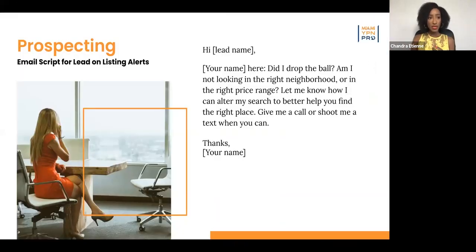So this here is a quick email script for when you have people who are receiving listing alerts, whether it's from your website or the MLS, wherever. This is just a quick script that you can use to call them, email them, even text them. I have it automatically emailed. I have this script saved as a template so that I don't even have to type it up every time. I just pull up the leads or the contacts and send it on to them. If you want to take a screenshot of this, or we'll send it after, this is just a quick script you can use.